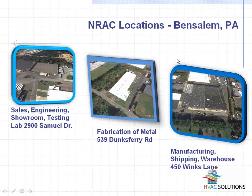lines that they handle. This is kind of an overview of some of the buildings that they occupy, all in Bensalem. They have a sales and engineering and showroom and testing lab that you can see on your left-hand side. Most of the people that we deal with are based in that building. They have a fabrication of metal where they make the casings on Dunks Ferry Road. And they have a shipping and some of the actual assembly in the warehouse on Winks Lane.